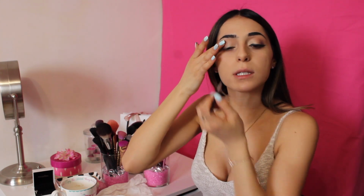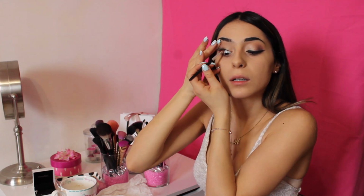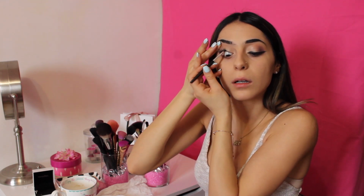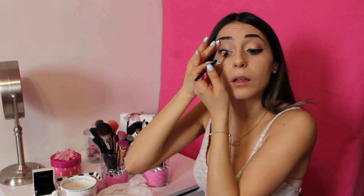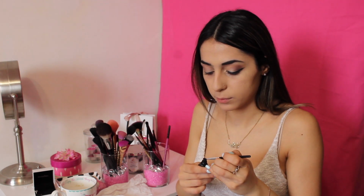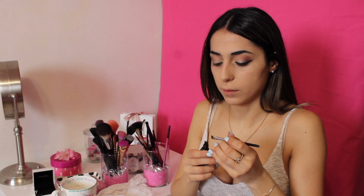Every time I try to do the wing on this eye, I don't know why, but it never sits the same way as that eye. I think my eye creases differently on this side. It's so annoying. Because then I feel like I have to make it thicker and then everything goes downhill from there. It's the worst thing to do, and I have contacts on too. Not a good combo.